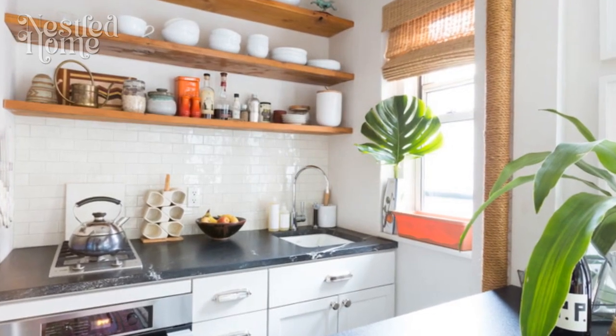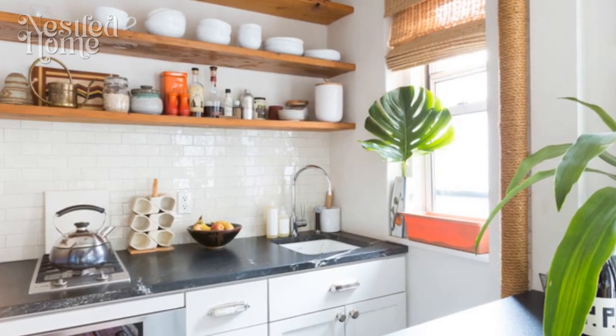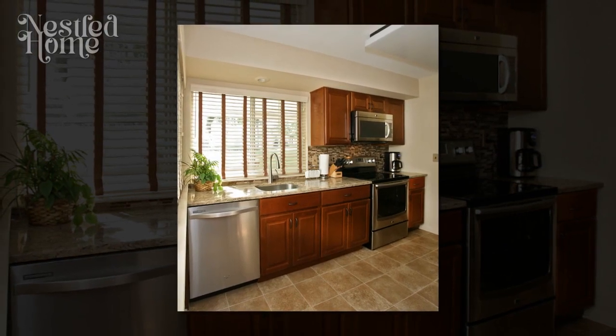functional. This is where beauty and practicality harmoniously blend, creating an ideal environment for culinary creativity and family interaction. By implementing the 10 tips above, you can design a dream kitchen that is not only beautiful but also caters to your everyday needs.